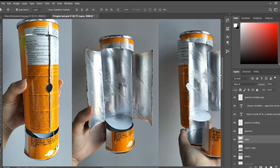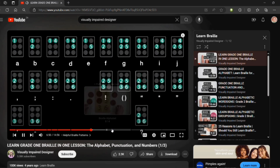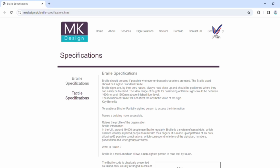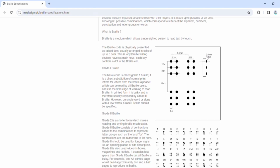I shifted away from a standard box and opted for a cylinder container. I also decided to add braille to make the design solution more accessible. And even though braille should be everywhere, it unfortunately isn't. So this isn't to make it stand out, it is bringing awareness to the gap in the creative industry.